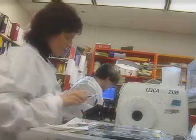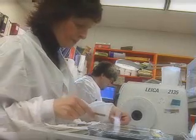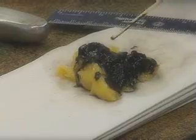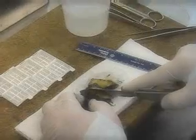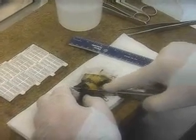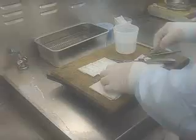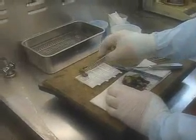Especially if you're one of the thousands of women who will undergo a breast biopsy this year. What happens to a tissue sample once it's removed, and how is it tested? Once the tissues that come through here are stained, the samples are placed in tissue cassettes and will process overnight. In the meantime, let's check back in with our medical technologist, Kathy, in the microbiology lab.